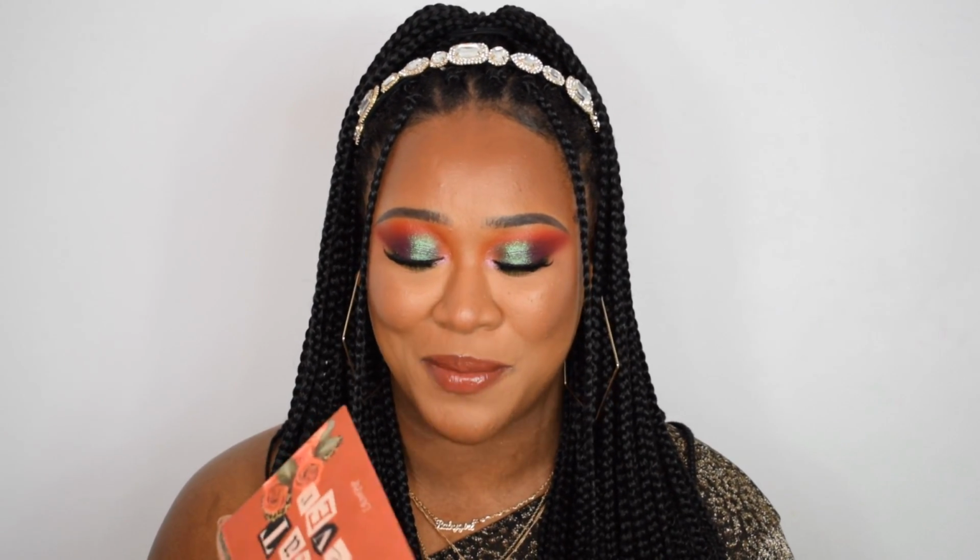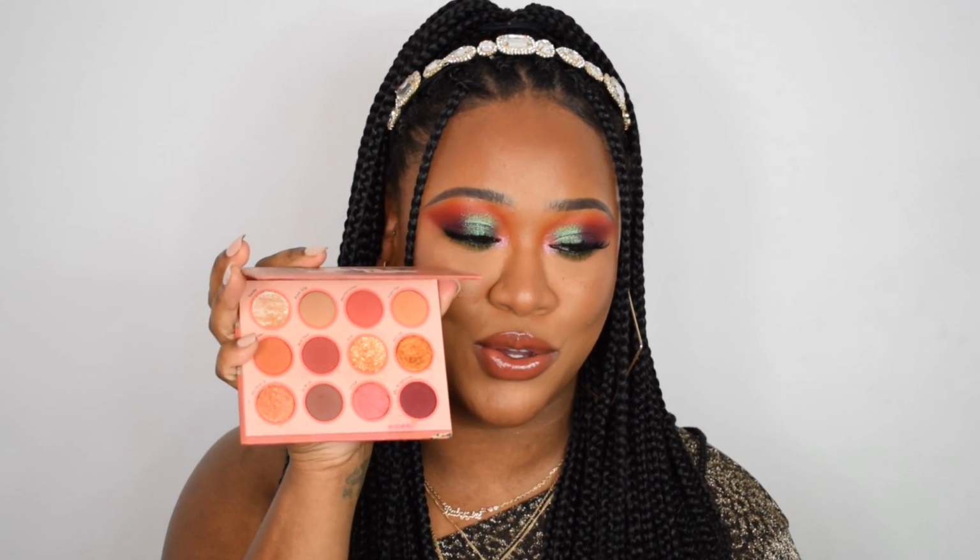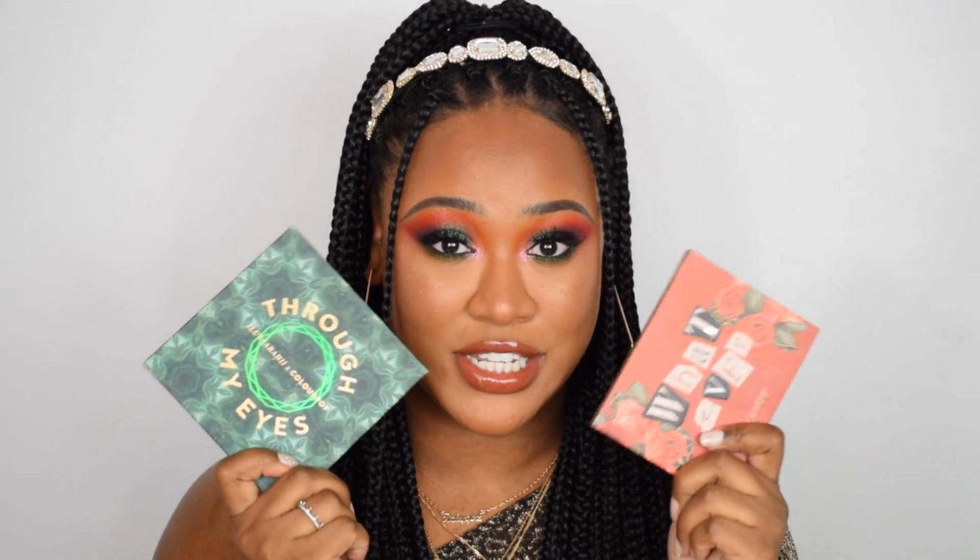But of course, use at your own risk. Pressed glitters are not intended for eye use, I believe, but they just look so pretty, and laid out in the palette they look gorgeous as well. But yeah, Colourpop, highly recommend. If you're in the USA, I'm sure you know, but if you are in the UK, if you can get your hands on anything, I definitely recommend these two palettes.